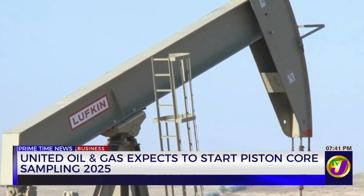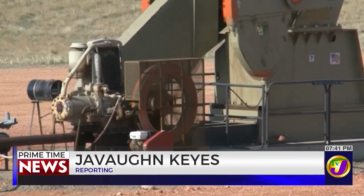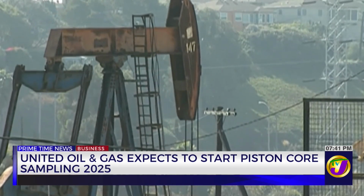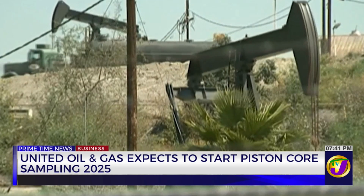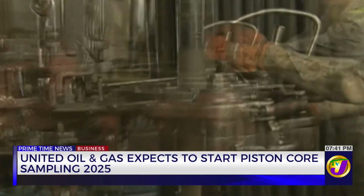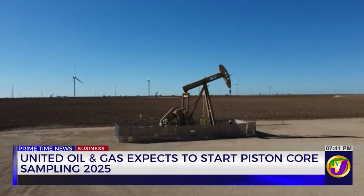Javon Keys reports. Piston core sampling is a geotechnical and geological method used in oil and gas exploration to collect sediment samples from the seabed. It involves driving a long cylindrical tube known as the core into the sediment to recover relatively undisturbed layers. This allows researchers to analyze the composition, structure, and properties of the material.